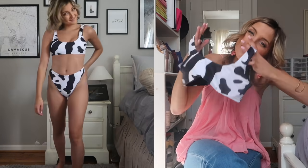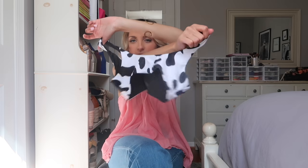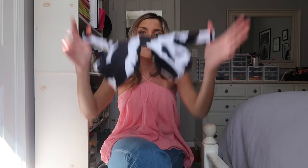The best kind of swimsuit to wear if you are, like I said, riding jet skis, going fishing, tubing, stuff like that. I'm trying to think of water sports, paddle boarding, God, what's that stuff called? I don't know. Grab this kind of suit. This kind of top is your best friend if you are someone who loves to be active in the water.